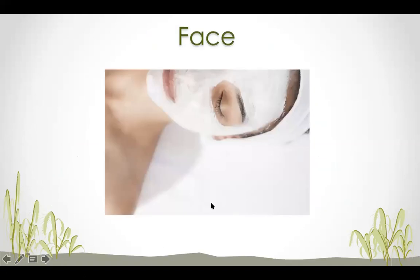And that was it for hair. Do we have any questions on hair before we move on to the face?